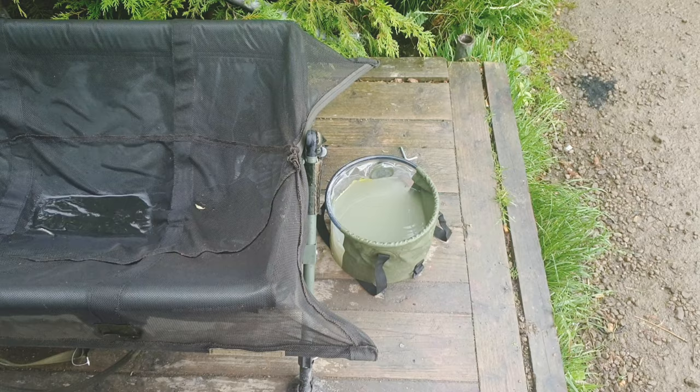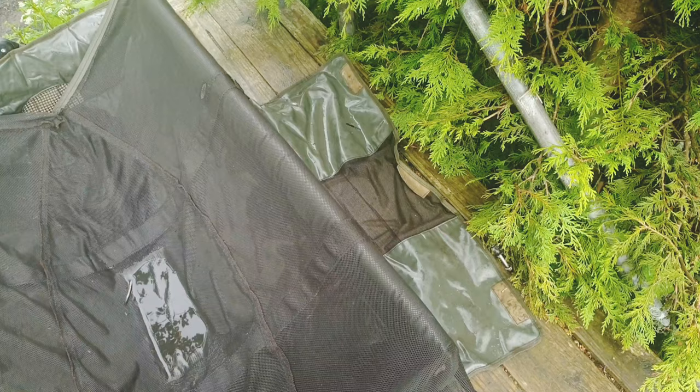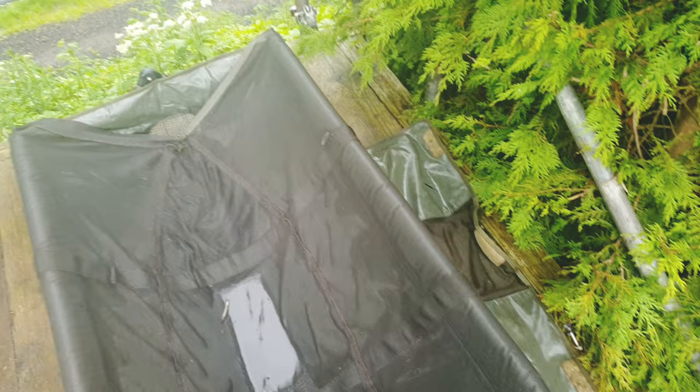And then last but not least, I have the lid folded down so I can kneel there without hurting my knees while I'm hopefully holding a big carp. So as you can see, it's very organized. It's nothing fancy, it's all to hand.